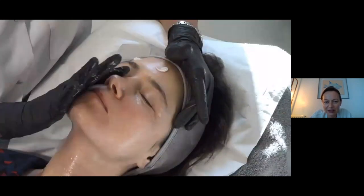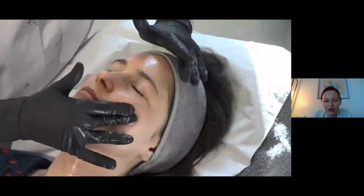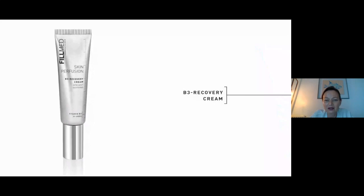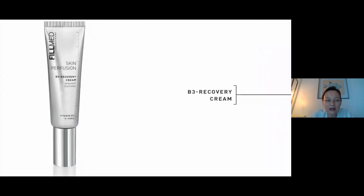Always finish with a massage using skin perfusion B3 recovery in order to smooth the skin. B3 recovery is very interesting because it contains B3 to regenerate and urea for repair.